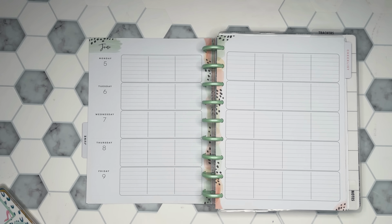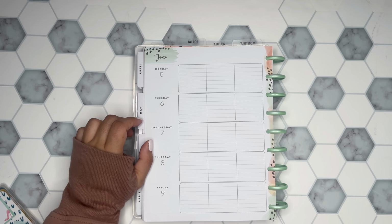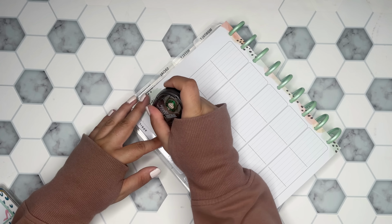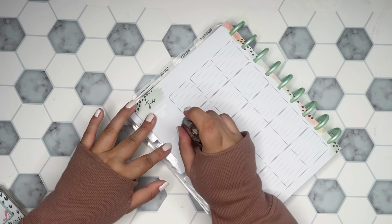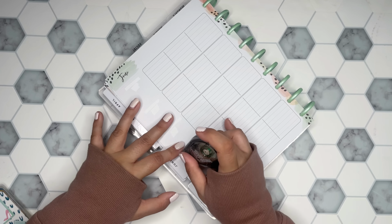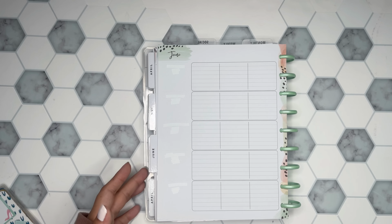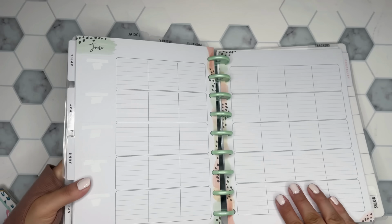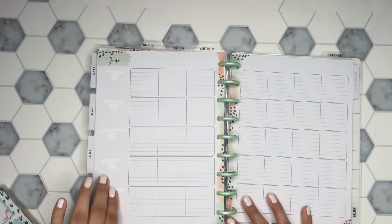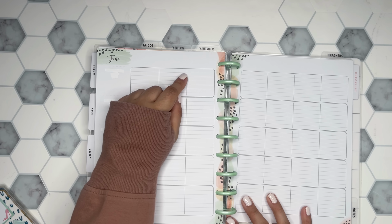Now to go to this part over here, it's mainly just working on this side. Actually, let me grab my, so what I'm going to do to all the weeks in June, I'm going to cover this up. I love the teacher planner, using it this way. And I'm going to cover this up. The only thing I don't like is I have to date this whole thing, which it is what it is. So I'm going to find a book to cover these up because I want boxes here. And then I'm just going to date this whole thing.